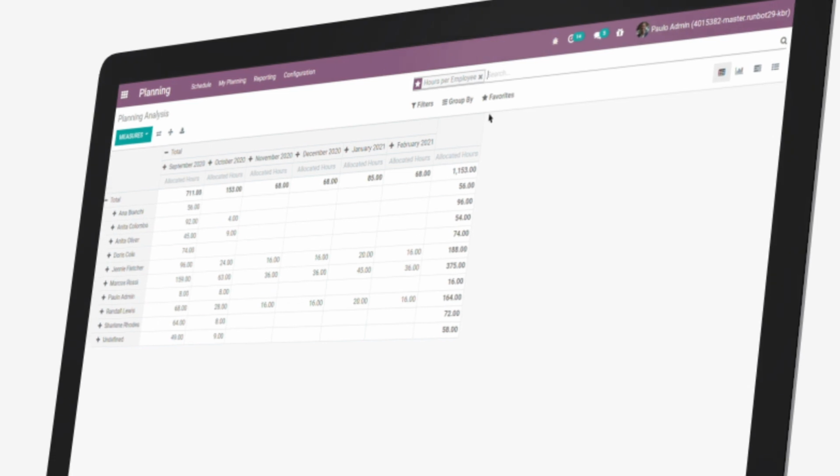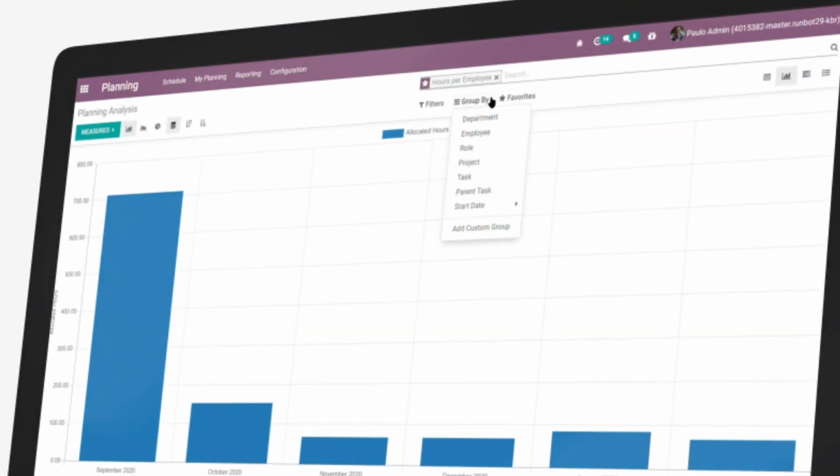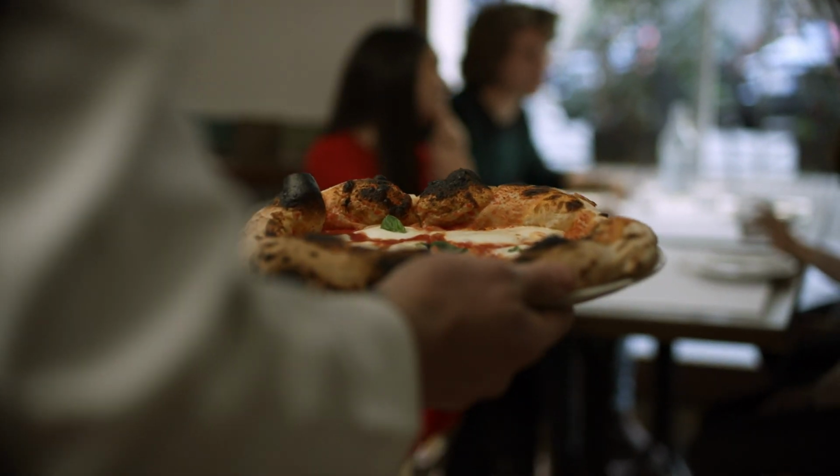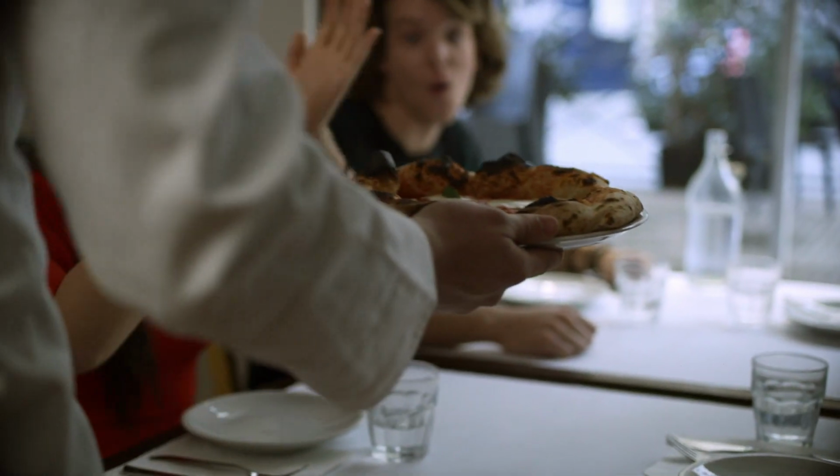At the end of each week, Paolo checks the number of hours allocated to each employee, making sure no one is being overloaded. And done. Everything is set, and the restaurant is ready for another week of delicious pizza and happy customers.